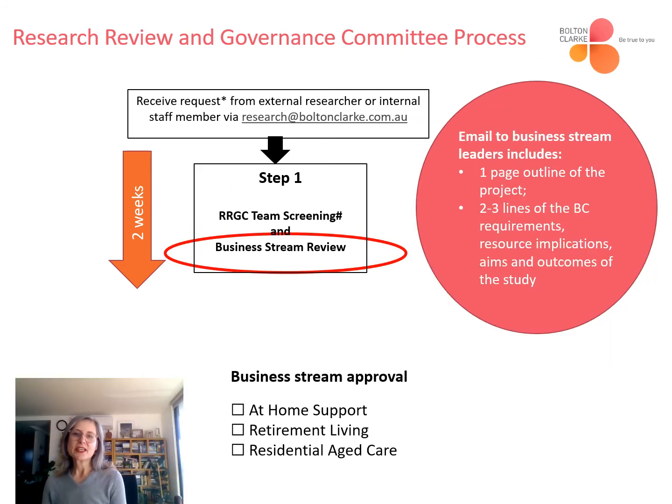Should the committee identify that yes, it does meet our inclusion criteria, then the committee would approach the business stream at the appropriate level, at-home support, retirement living or residential aged care, where the research is aiming to be delivered and undertaken, and they would outline what the applicant would be seeking and what the resources would be needed in order to undertake that work. Therefore, the key people within the business stream would be able to see whether it is something that is possible and feasible to undertake within our organisation.